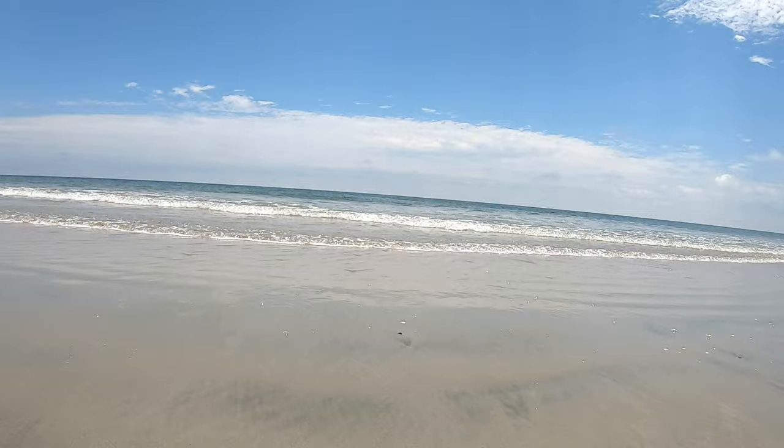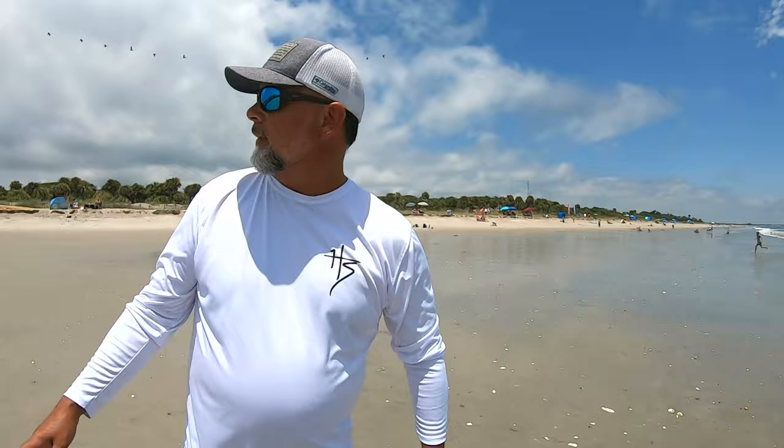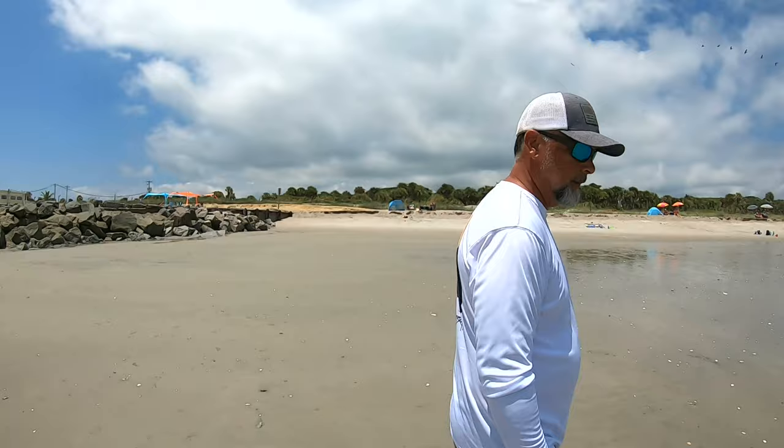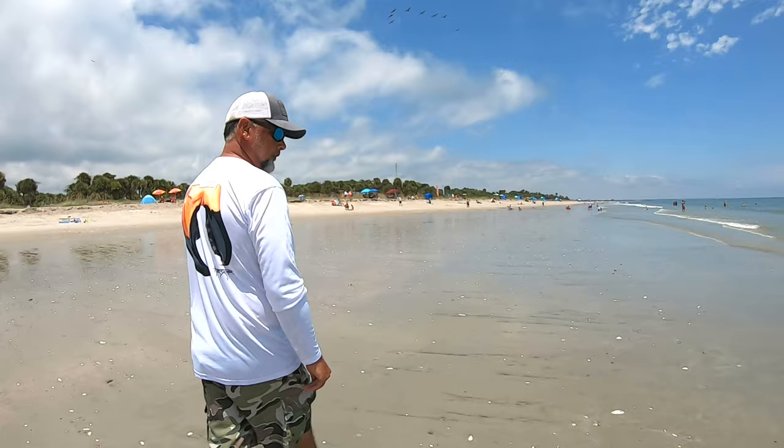This north side right here, there's not a lot of houses because this is actually a campground area. And that's where most of the people on this side of the beach are going to be from. There is some public parking right up here by the pavilion that's free. In this area, like you said, it is the campground. This is Edisto Beach State Park. And we are on Edisto Island, which is part of Colleton County in South Carolina.